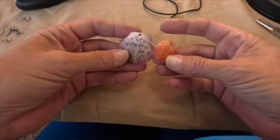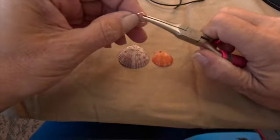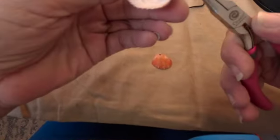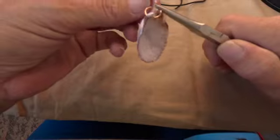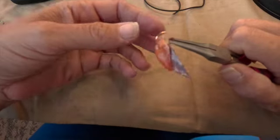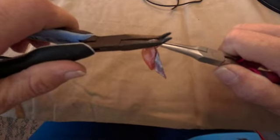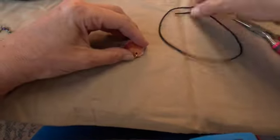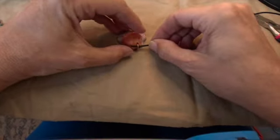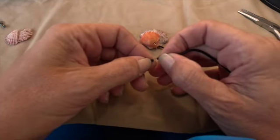So let's get these two joined together here. Open our ring. And calicos are great because they sit right next to each other and they look so lovely. Okay, so I am going to close that up. Then we will put it on the necklace. Close this little thing up here again.